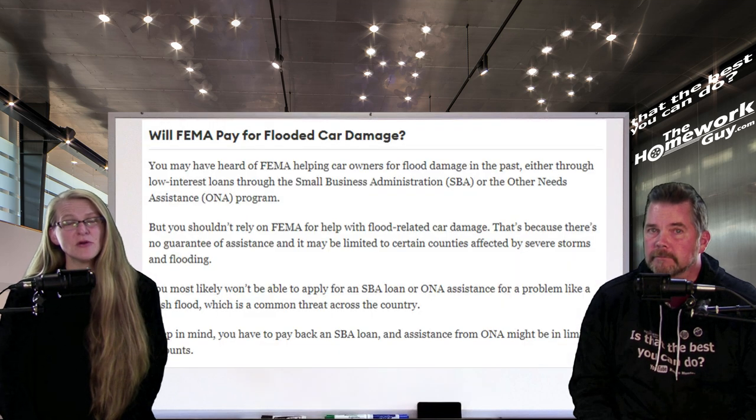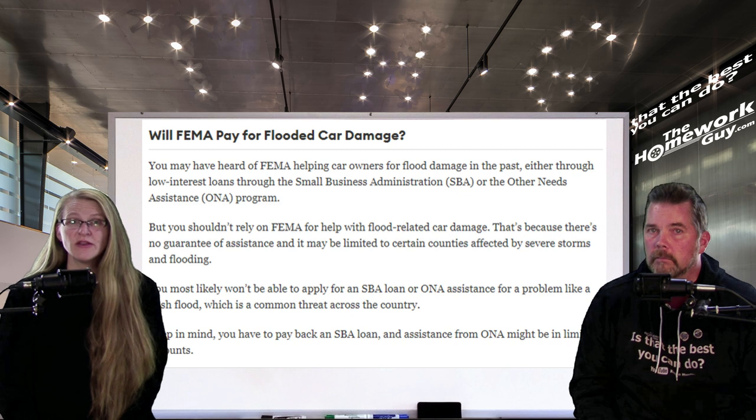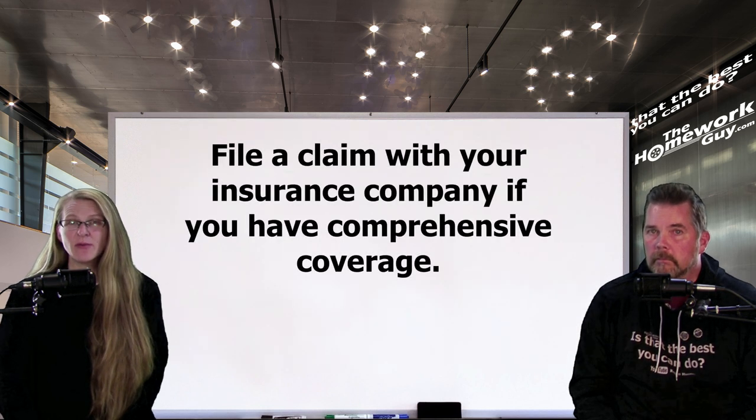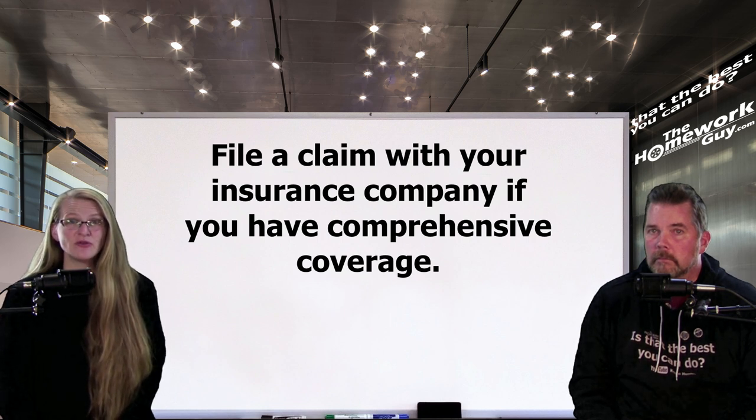If you happen to be the owner of a flood-damaged car, while it may seem a little unlikely source for help, FEMA is another valuable resource. This is what we found on their website. First, file a claim with your insurance company if you have comprehensive coverage. Comprehensive policies usually pay for storm-related damage to a car.